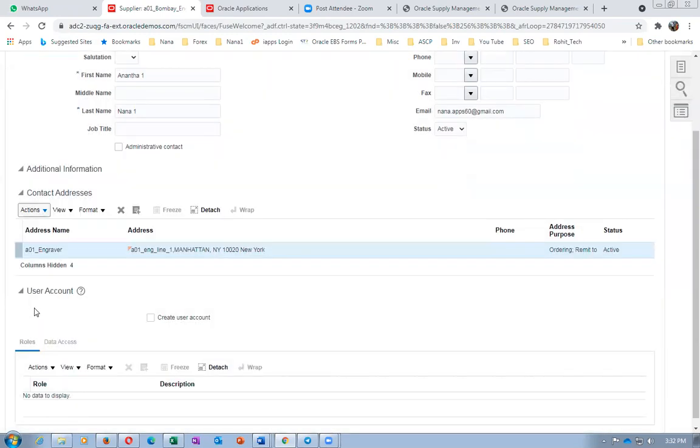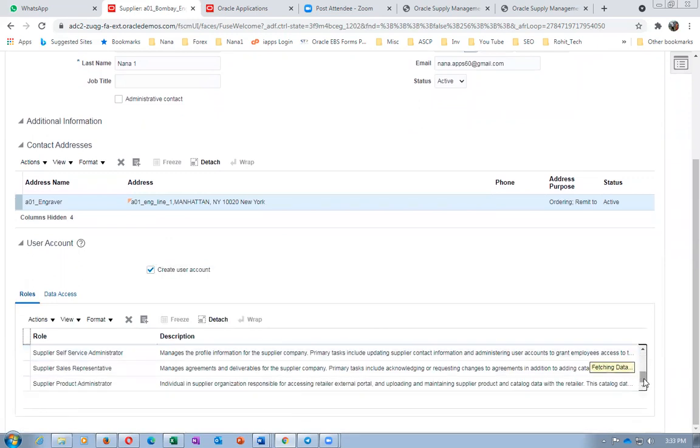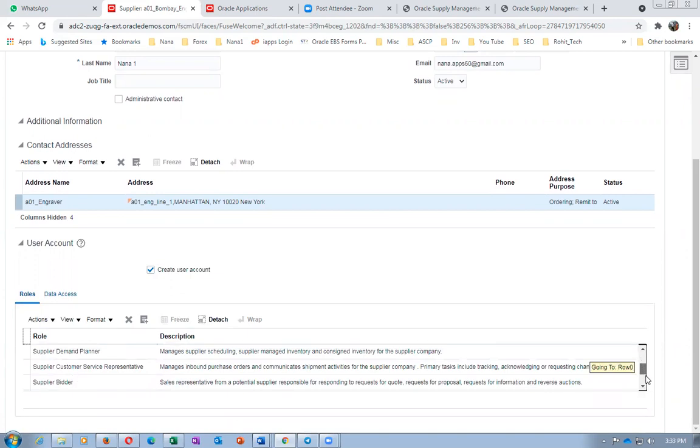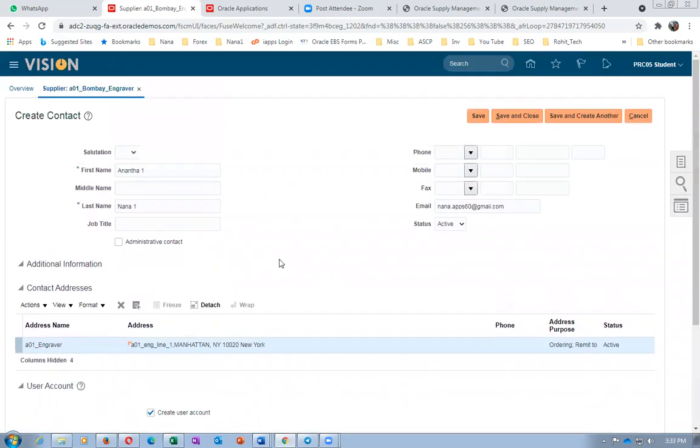He is now associated. I will now make a user account. Find a user account. The system defaults this many roles to the user actually. Find supplier user. Whatever he wants, we can very well do. We can even remove it or add more things. Fine, go there.